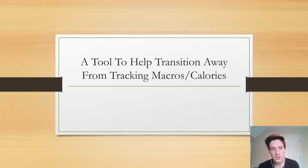signals. To give a little bit of background on this tool and how I came across it, I started lifting in 2006, didn't start tracking until mid-2013. I tracked for a little over 3 years consistently, and then in mid-2016, after my last prep, I was extremely burned out on tracking and I wanted to get away from it. So I started researching different options for how to do that, and this is one of the tools that I came across and I used to help me do that, and I found it extremely helpful.